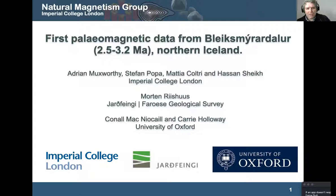So this is work that was done with Morten Resources, now at the Faroese Geological Survey, and Conal, who's just been speaking. There were a number of summer students at Imperial, so Stefan, Mattea, and Hassan, who's now doing his PhD at Cambridge, who helped with all the measurements, plus an MSci student in Oxford called Carrie, who also helped with the measurements.